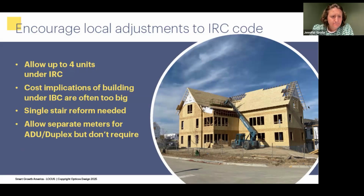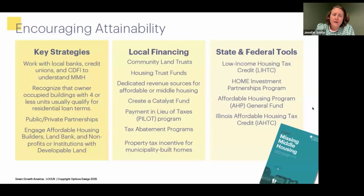Next. Zoning isn't enough. Our financing and our policy, things like defect liability, all have a direct impact. And we need to start identifying those creative financing tools that you heard a lot about from Shannon and Gregory today. But it's really important to look at that menu of financing tools and identify which ones are applicable to middle housing.